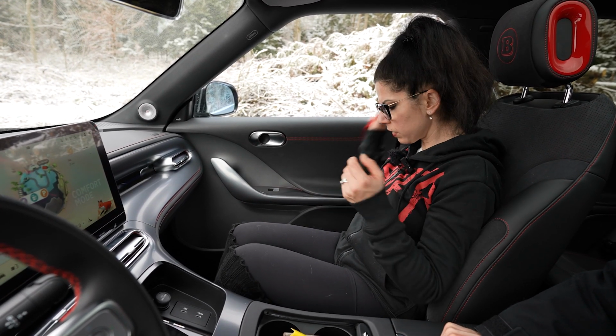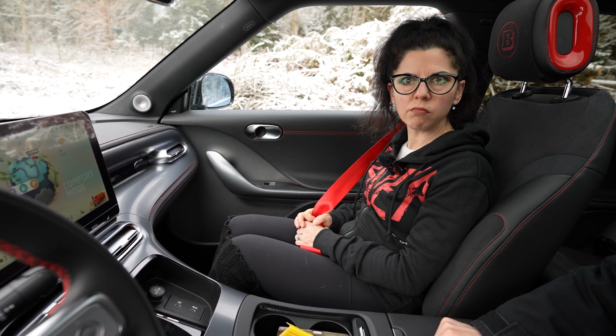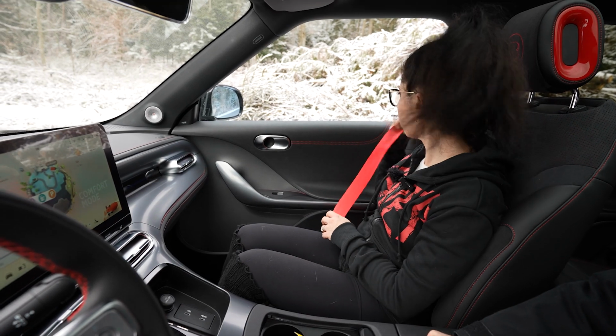I had the seatbelt on, obviously. Seatbelt height and everything is okay for me. I have no complaints there. You can adjust it. Yeah, I can adjust it. That's good for the height.